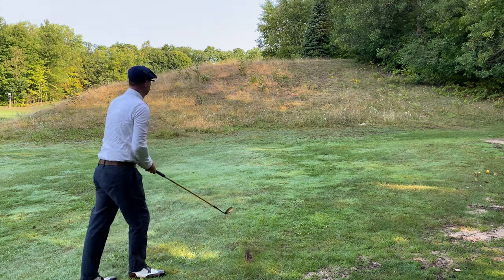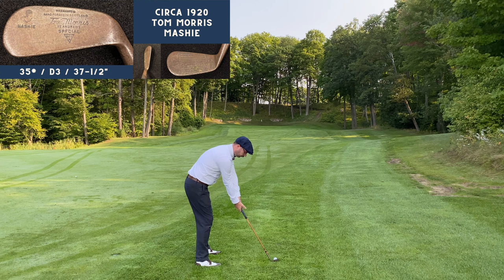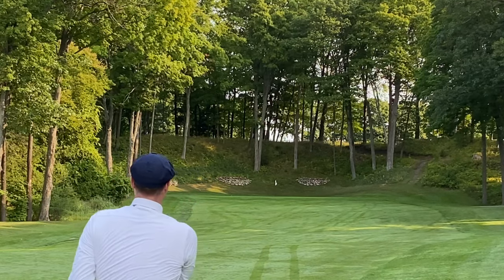Well, that was the right club to get myself back into play. That was the Mashie Niblick. Learned pretty quick that the rough here at Weque is very lush. And especially early in the day here with the dew, really had to get a lot of club head behind the ball to move it out of the rough.